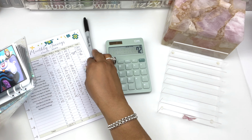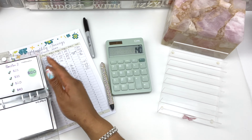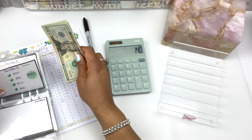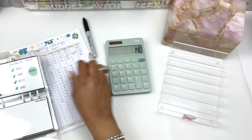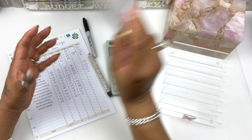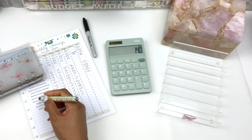Our villain squad should be 140, 20, 75, and 45. 20, 40, 60, 80, 100, 20, 40. This one, we actually saved all of this in 1 month, so it's not even on.